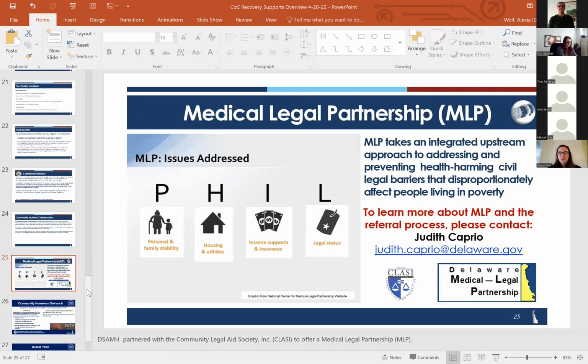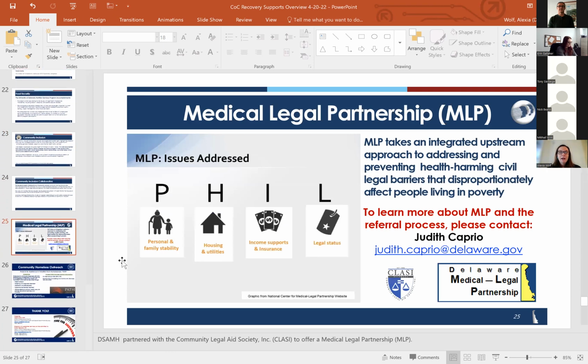And then the last couple of resources I wanted to highlight today are the medical legal partnership that we have with Community Legal Aid. That is a resource that we offer at no cost for people in our services. And we are essentially able to fast track those individuals with Community Legal Aid for issues like utility shutoff notices, eviction, issues with benefits. It's been a great partnership. And my colleague Judy Caprio is the contact for that at DSAM.